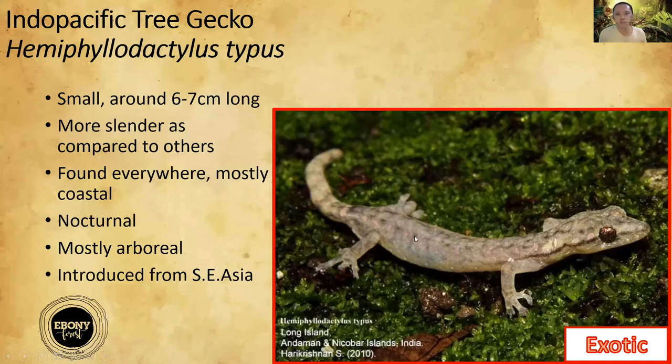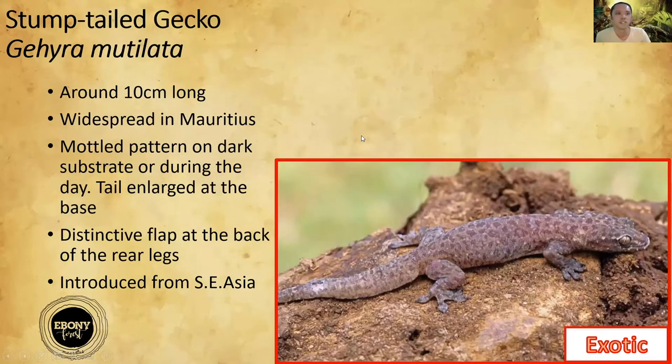Then we have some house geckos, which some of you will have in your home. The first one is one of the more common ones, the stump-tailed gecko, Gehyra mutilata. It's about 10 centimeters long and is very widespread in Mauritius. It's distinguished by its mottled pattern on the body, which is more apparent on dark substrate and during the day. And you can see here that it has a sort of enlarged flap at the base of the tail, which can help you identify it.